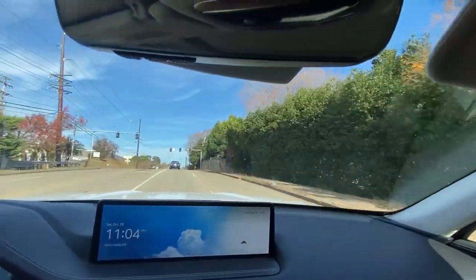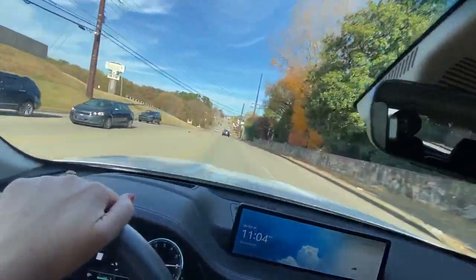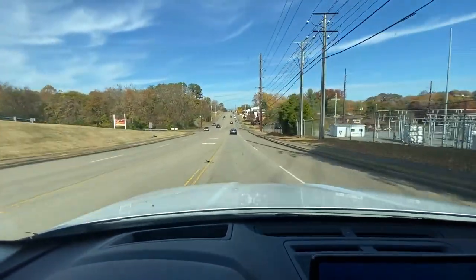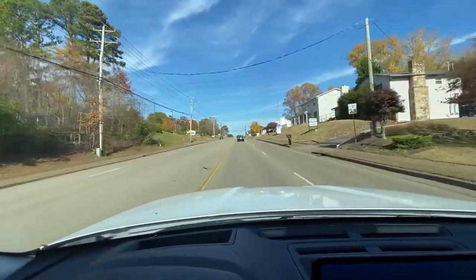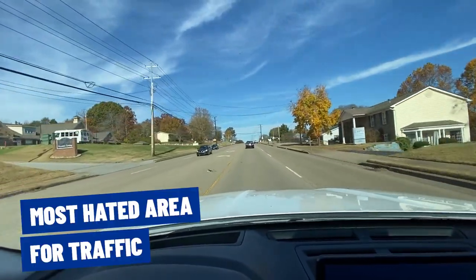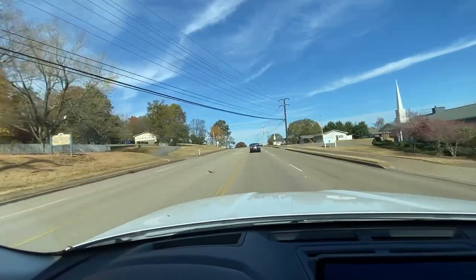All right, we are coming up on Cedar Bluff. Straight ahead, if you look closely, you can see the interstate, I-40. To the left of me right now is West Valley Middle School. To the right, that would be heading towards Bearden. So, like I said, Cedar Bluff is my most hated area for traffic, and I'm going to show you why here in a second.